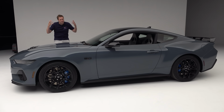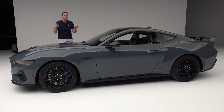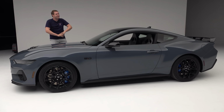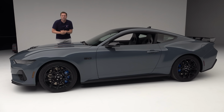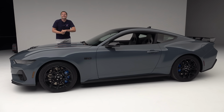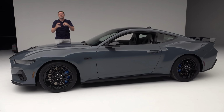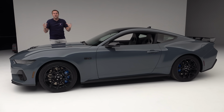And so that's the new 2024 Ford Mustang. Unfortunately, I can't drive it just yet. The new Mustang has just been revealed to the world and it's not yet ready to get out on the road. But I look forward to getting behind the wheel in the next few months. For now, that was your most thorough tour yet of the new Mustang.